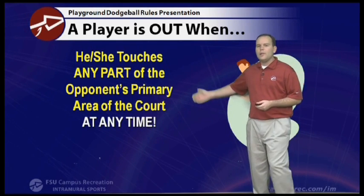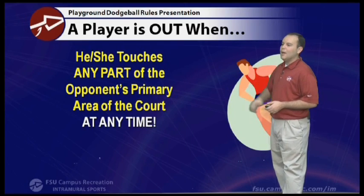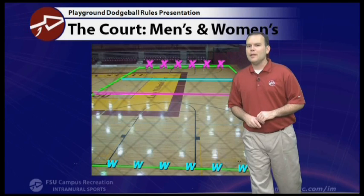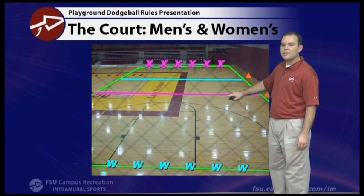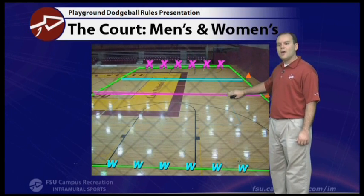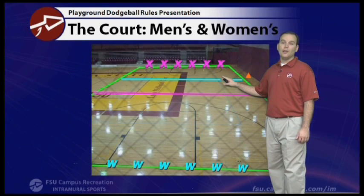A player is also out when he or she touches any part of the opponent's primary area on the court at any time. We'll identify that primary area for you right now. So here's that court in men's and women's play. I mentioned we've got our purple team down here, and there's a purple line, which is at the 3-meter line. It's about 9 feet past half court. It's the volleyball line. So there's actually a gray line out here that will be our restraining line for the purple team. And the blue team can go all the way to its 3-meter line on the other side.